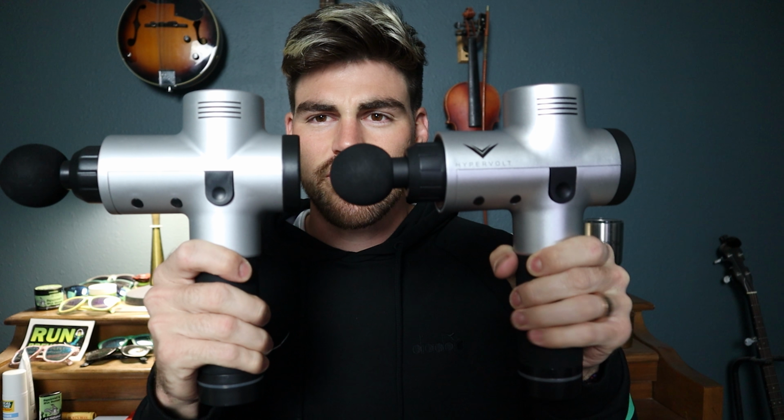So, for the most part, these two look very similar. Side view, they look almost identical, right? Compared to each other, one difference, of course, is just the logo there. Holding these in hand, honestly, there's not a huge difference between the two. I would say this one maybe feels a little heavier, and this one feels a little lighter. But what am I holding? This is the Hypervolt massage gun by Hyperice.